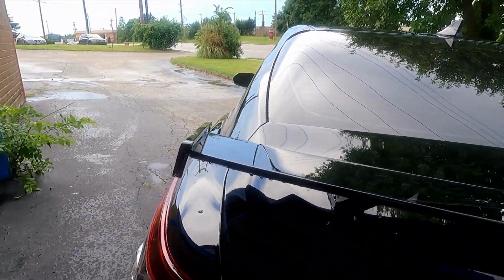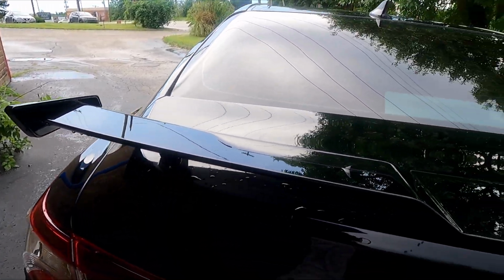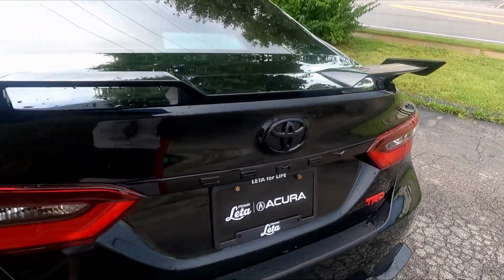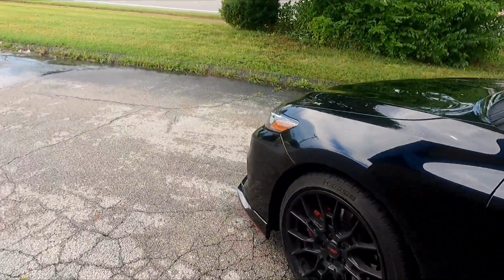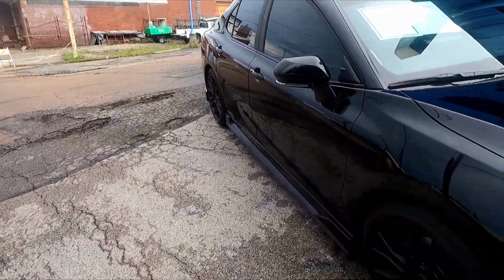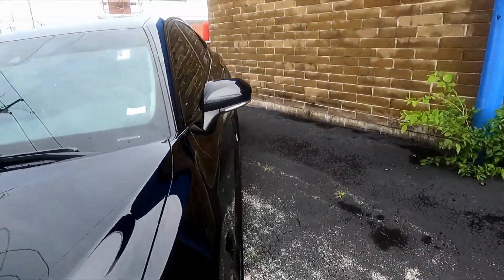We've got the high step here with the little fin at the corners. It dips down in the middle, comes back up, and again, symmetry on the other side. Also, we got TRD badges all the way around it. So we got TRD badge on the back, TRD badge on the wheels, and plenty of TRD badging in the very inside, which we're going to dive into right now.